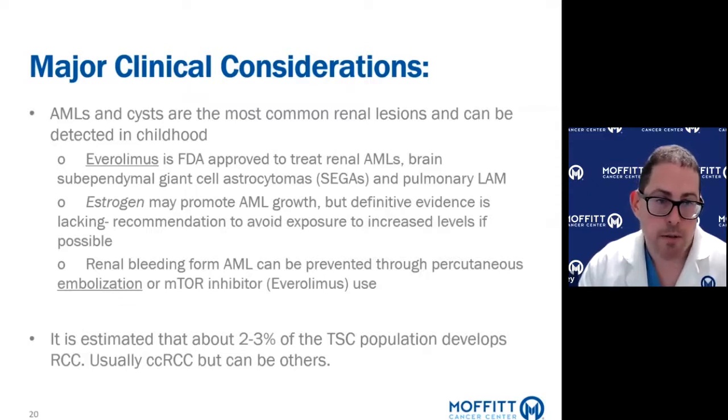So again, the considerations I mentioned, AMLs are what you've got to think of most commonly. Now, they do have a risk of kidney cancer. It's estimated about 2 to 3% of TSC patients will develop RCC. Most of the time, these are clear cell, and they get treated like a typical clear cell would be. In the other manifestations, surgery is the approach. Again, some people employ that 3 centimeter rule here. It doesn't have a defined rule, but the patient's kidney status, whether they already had interventions, renal function, those kinds of things all come into play.